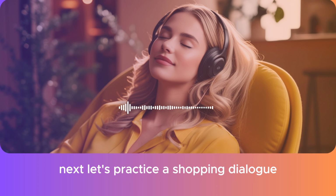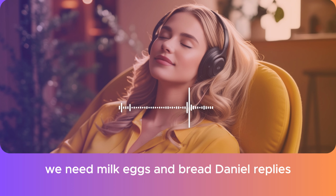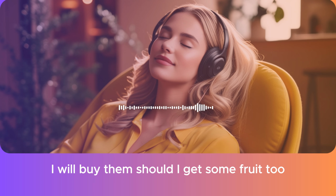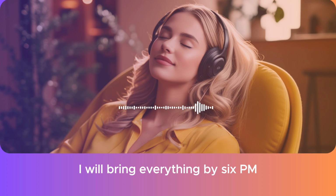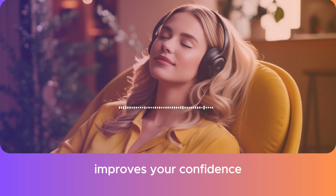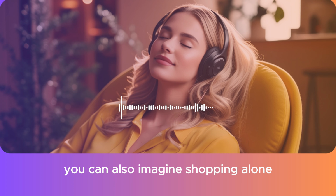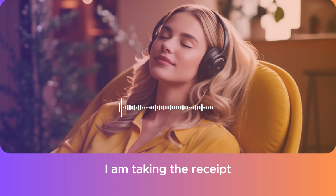Next, let's practice a shopping dialogue. Emma says, "Daniel, we need milk, eggs, and bread." Daniel replies, "I will buy them. Should I get some fruit too?" Emma says, "Yes, please get apples and bananas." Daniel replies, "Okay, I will bring everything by 6 p.m." Practicing short dialogues like this every day improves your confidence. You can also imagine shopping alone and describe what you are buying. I am buying milk. I am paying for bread. I am taking the receipt.